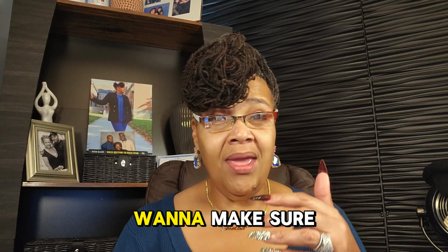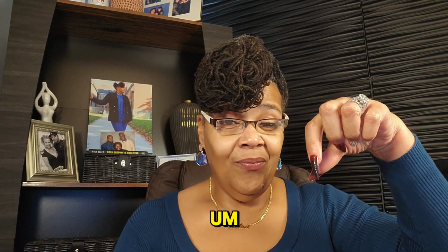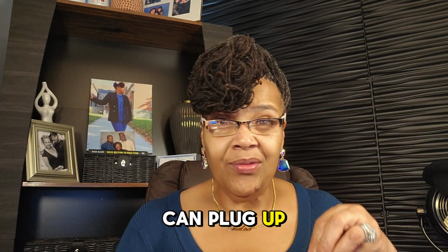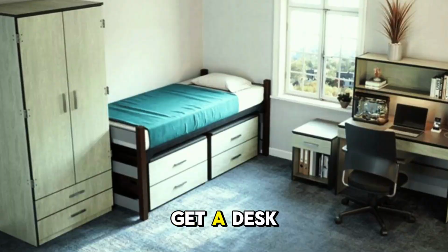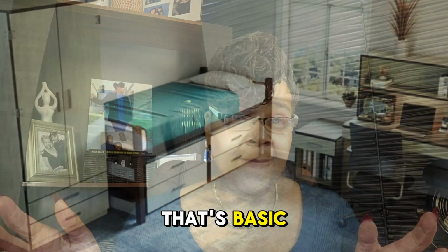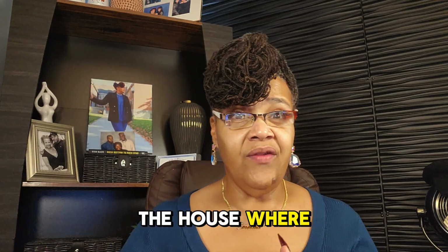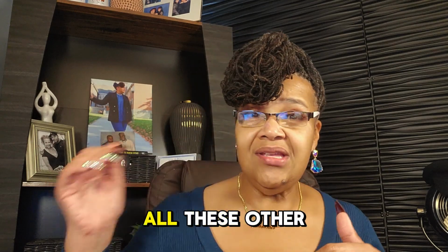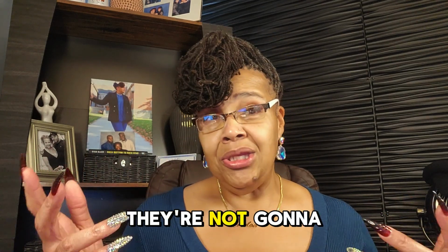They just simply want to make sure they have a bed, a nightstand that has the little outlets in them so they can plug up their phones, and get a nice dresser, get a lamp, get a desk, get a chair. That's basic. Now, if you got extra space in the house where you got living room furniture and all these other things, yeah, that's great. And it's nice, but I'm just going to tell you, they're not going to use it.